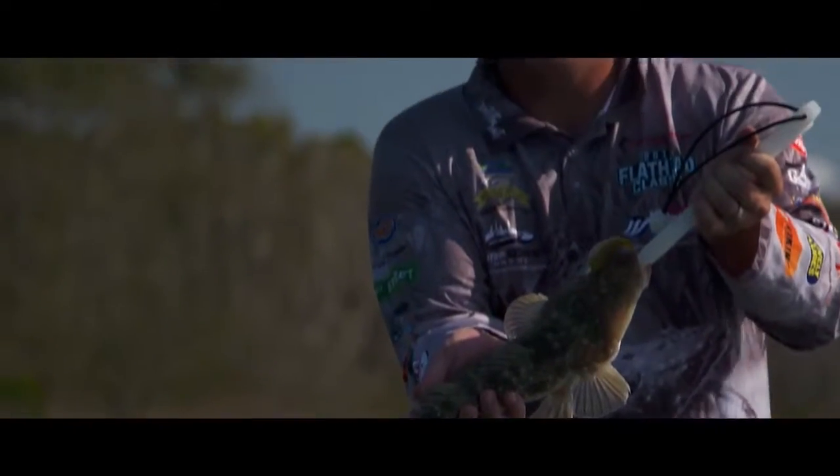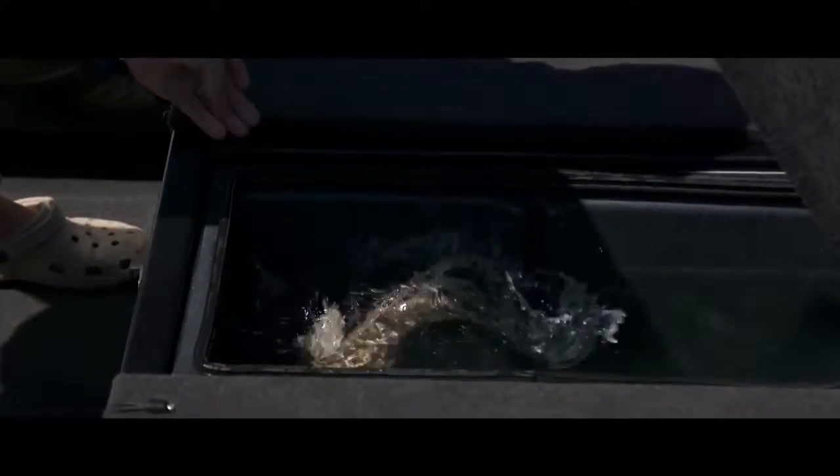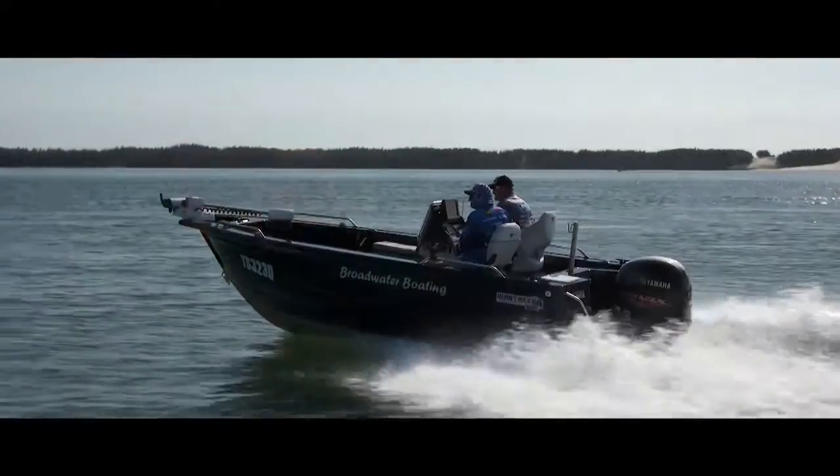All the hard hours you do at work for that moment, that exciting moment of that rod going off. It doesn't have to be the biggest fish in the world. It's just about being out there in nature with your friends or your family and catching that fish. It's really exciting.